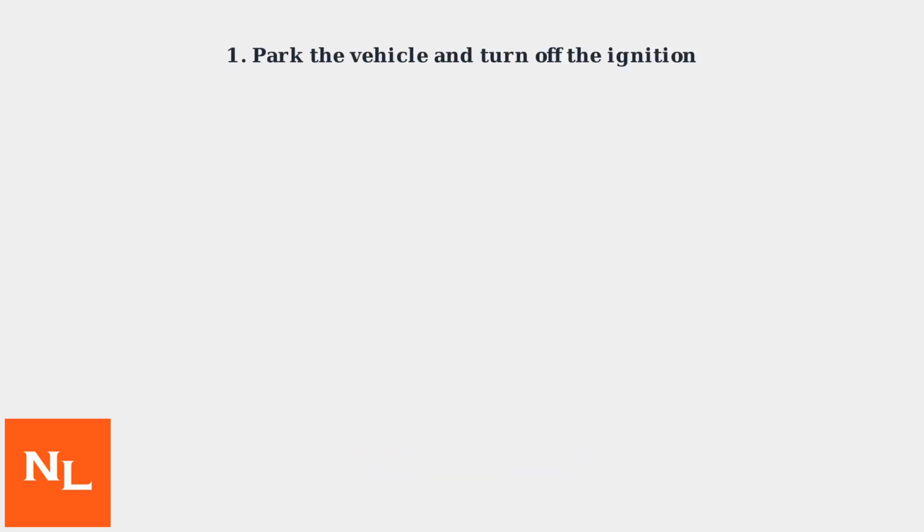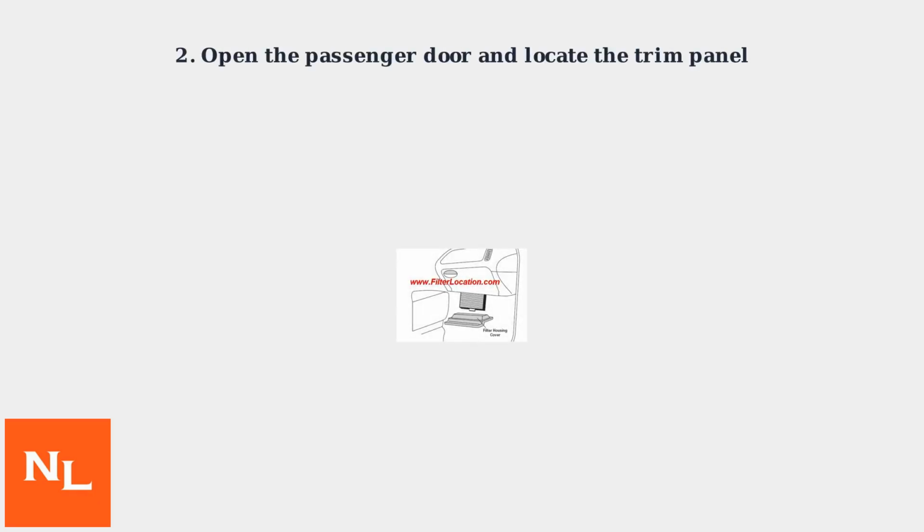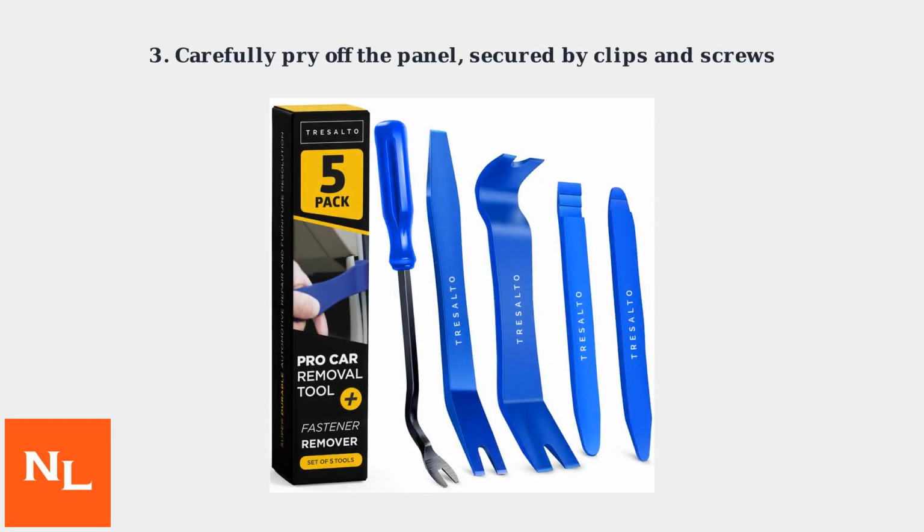Start by parking the vehicle in a safe location and turning off the ignition completely. Open the passenger door and locate the trim panel below the glove box area. Carefully pry off the trim panel, which is secured by clips and screws. Use appropriate tools to avoid damage.